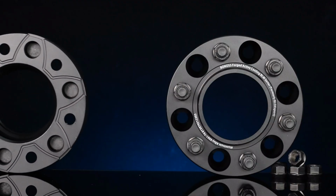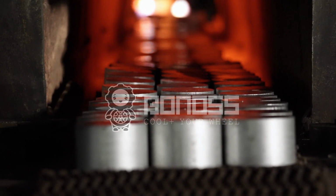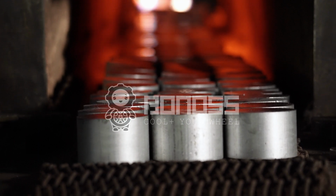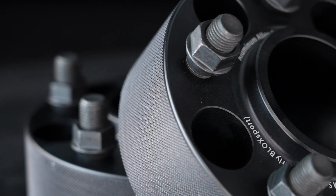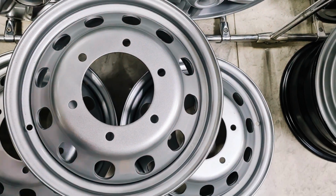Quality is key, and that's where bonoss 2-inch wheel spacers shine. Made from forged 6061 T6 and 7075 T6 aluminum alloys, these spacers offer superior strength, toughness, and corrosion resistance. Plus, their good thermal conductivity helps dissipate brake heat more effectively, keeping your rims and brakes in better condition.